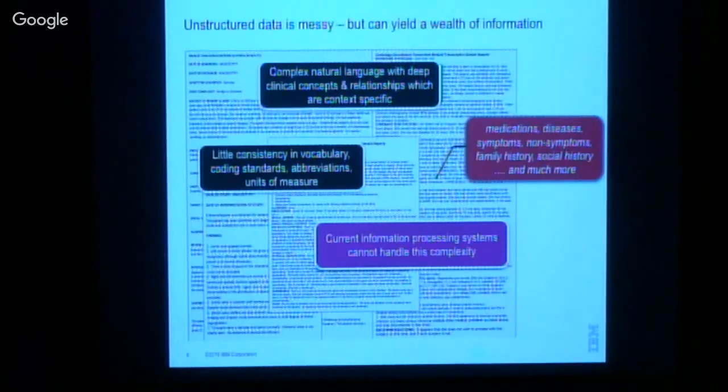It's very complex data, has complex clinical concepts and relationships that have to be understood. It's written using human language, which by nature is ambiguous. In order to understand it, you have to understand it within the context in which these terms and sentences were used. There is a vocabulary, luckily, since we're dealing with medicine, but that vocabulary and those coding conventions are not used consistently across, so we have to compensate for that. So very, very difficult problem, and the reason we need cognitive computing.